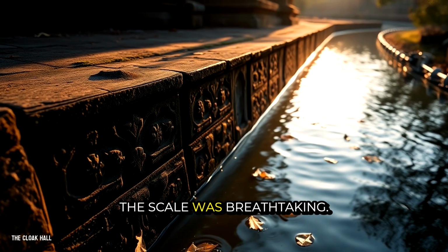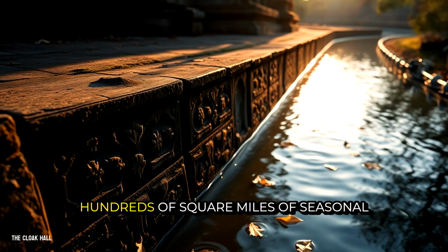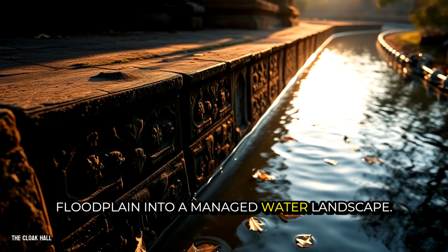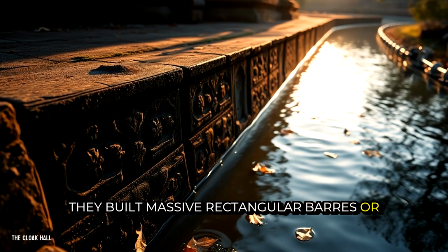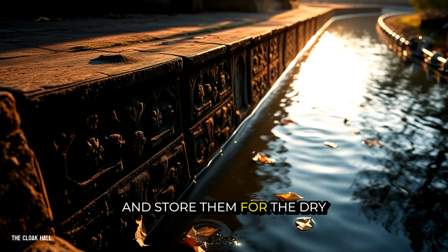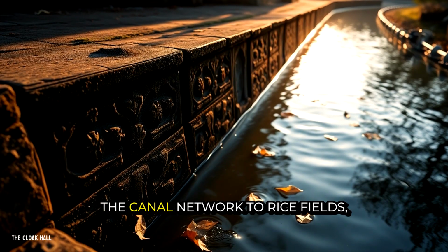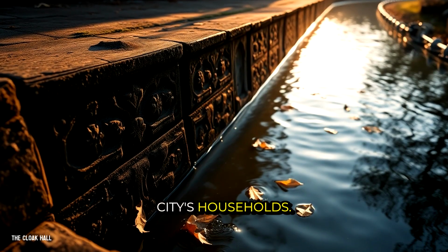The scale was breathtaking. The ancient Khmer engineers had transformed hundreds of square miles of seasonal floodplain into a managed water landscape. They built massive rectangular barays or reservoirs, some of them over 5 miles long, to capture monsoon rains and store them for the dry season. The water was then distributed through the canal network to rice fields, to temple precincts, and to the city's households.